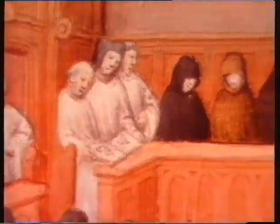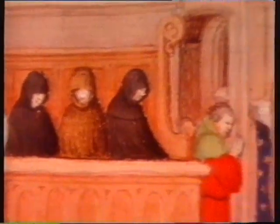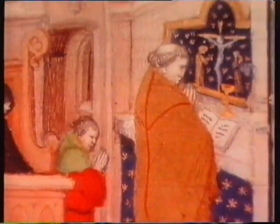One must remember that the services were not conducted for the population, they were conducted for God, and it was important that God should see, and the priest communicated with God, and it was actually not an essential part of the service that there should be any public participation in it at all. The congregation couldn't see through to the chancel.